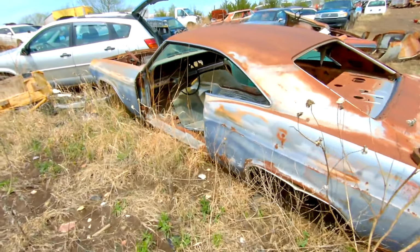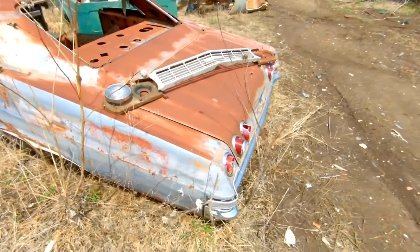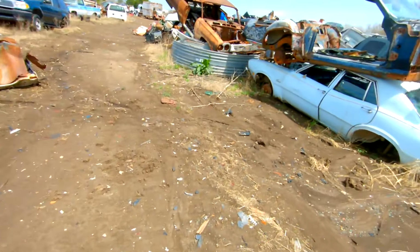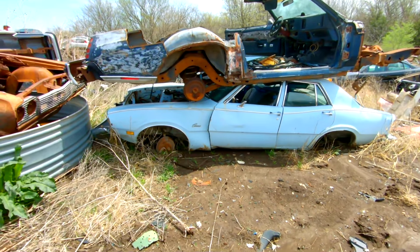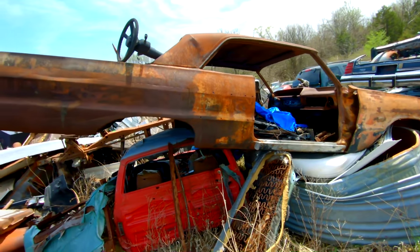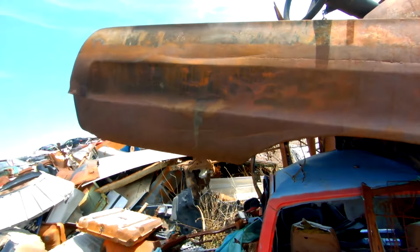1965 Impala, two-door hardtop. And the way I tell these apart is the 65 has the three taillights. The 66 has the one solid one. Comet, 4-door Comet. 1964, two-door Impala. It's been in a fire. And at one point it's had some quarter panels welded onto it.